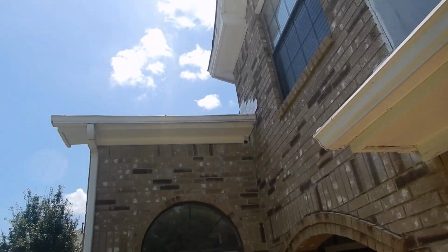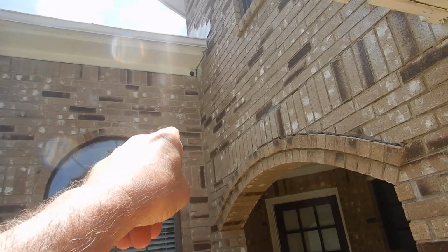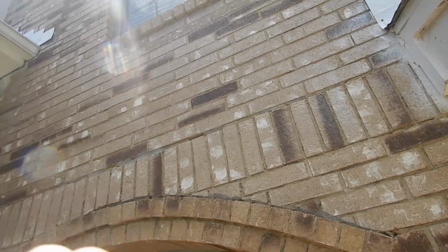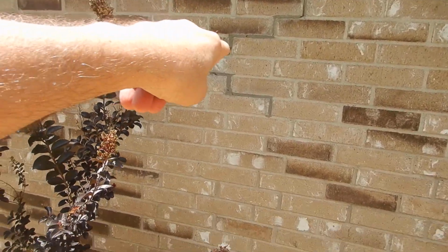We got another one I'll show you. We got the cracks right in there. Rain gutter's too close. I got a little more cracking right in there. A little cracking over the eyebrow right here. Missing a little bit of mortar from these soldier bricks right in here. Stair step cracks between the brick and mortar right here on the garage.